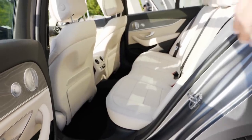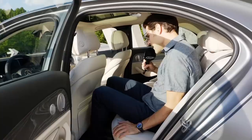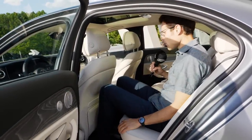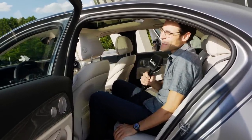So what about the rear legroom? Of course, this hasn't changed with the facelift. And it's no problem. There we go. The bench is not too long, but it's still comfortable. You know it all from driving a taxi.